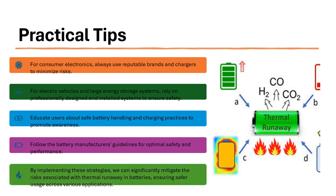By implementing these strategies, we can significantly mitigate the risks associated with thermal runaway in batteries, ensuring safer usage across various applications.